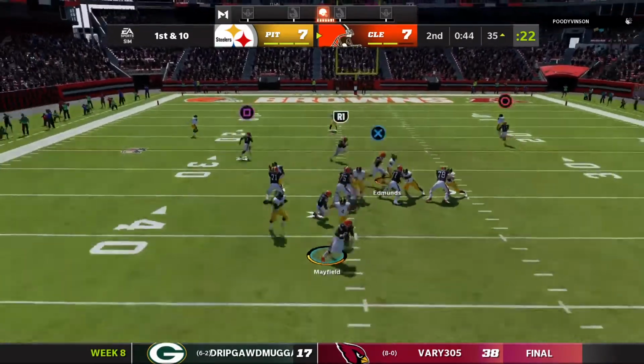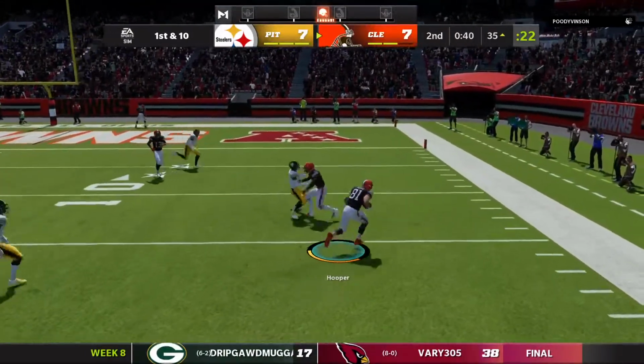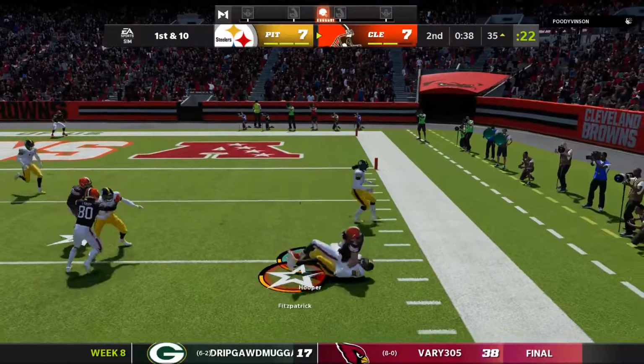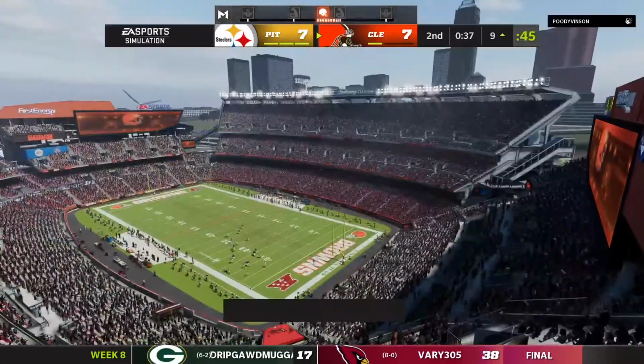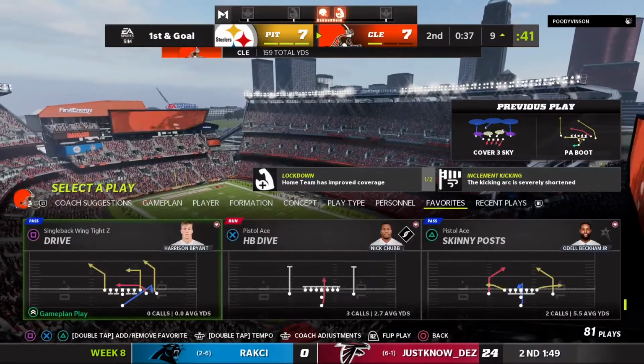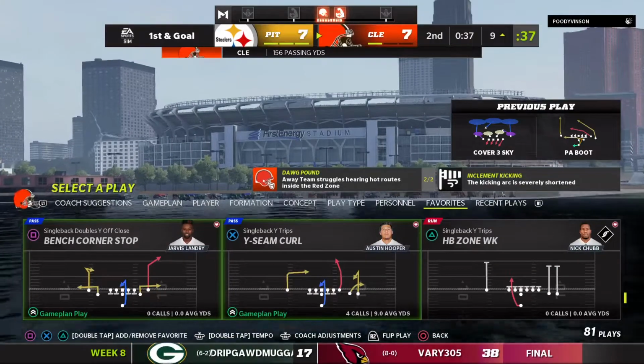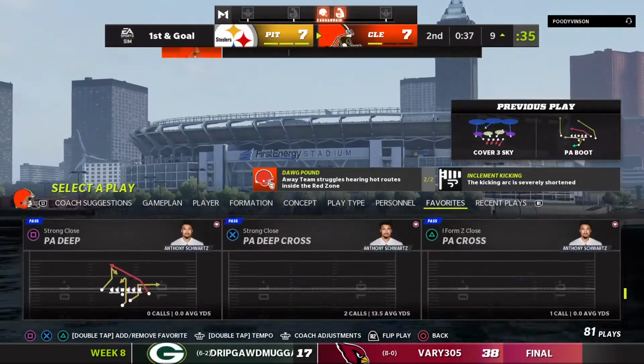Play fake. Mayfield, sliding out of the pocket, and finding the tight end Hooper. And they move this all the way down to the 9. Now the Browns signal for the second of their timeouts, as the clock will stop with 37 seconds to play in this first half.